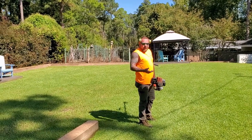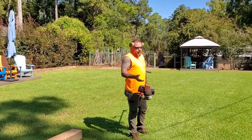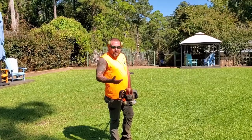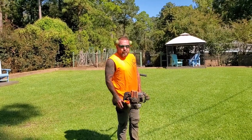But it's been a work in progress. It was very rough just a few months ago. There's been sand brought in. It's mainly the customer's project. We just maintain it. But as you can see, it's come a long way. So we're going to go ahead and get a little more trimming done. Then we'll get back over here and get this mowed up so you can see what it looks like.